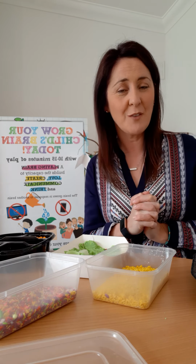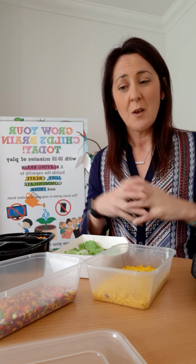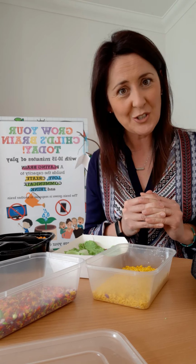So last time I talked to you a little bit about creating a sensory box, and I showed you materials in that box that can be really helpful and really useful, and some of the benefits of those. But today I'd like to show you more sensory play ideas, but these are going to be things you can make from materials you have maybe in your own kitchen cupboard.